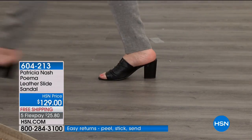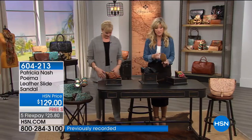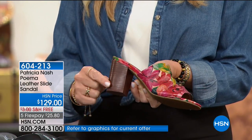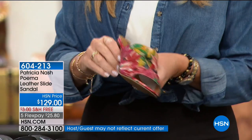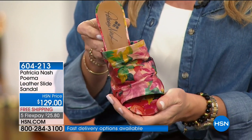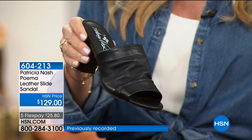There are only about 300 of these left. Big feet, small feet, doesn't matter. You've got that rubber bottom, so you've got the great traction that you want. You're not going to be slipping and sliding. It's lightweight on your foot. You've got that blocked heel, that faux stacked look, which is very popular right now. There's that nice rubber bottom. And I love the way you've kind of squished the leather together. It really gives it a vintage feel. It's really draped over your foot, and it's such a feminine, soft feel.